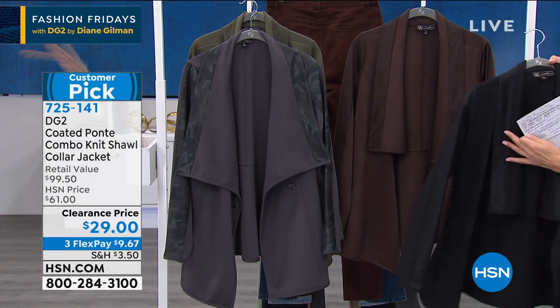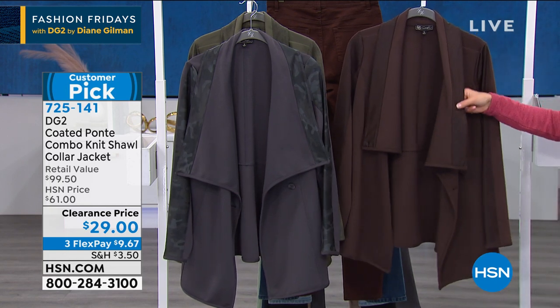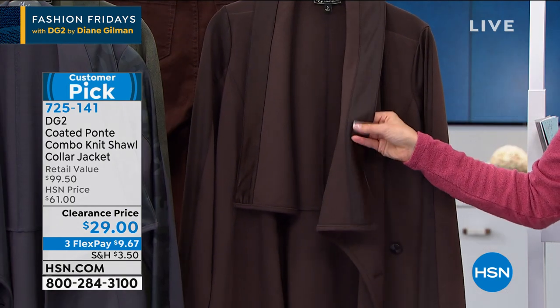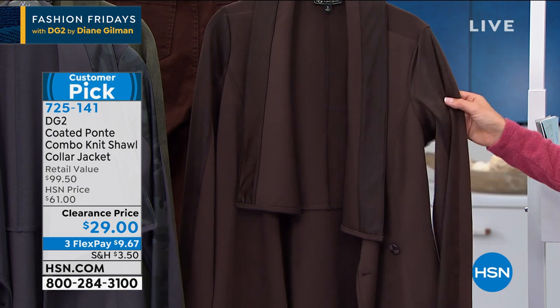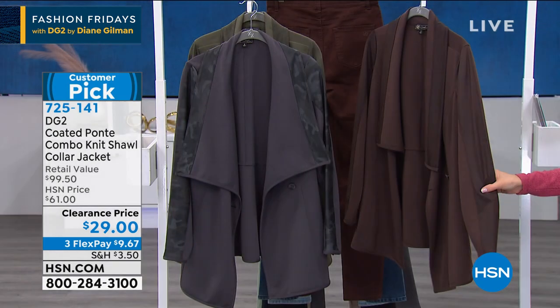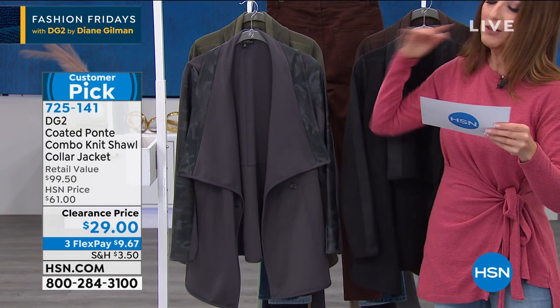So the black has a tone-on-tone black trim. This is the espresso. The espresso has almost like the look of a crackled leather. It's really subtle, but a nice little extra detail there on the trim. And it also goes down the outside of the sleeve. So that's fabulous there.